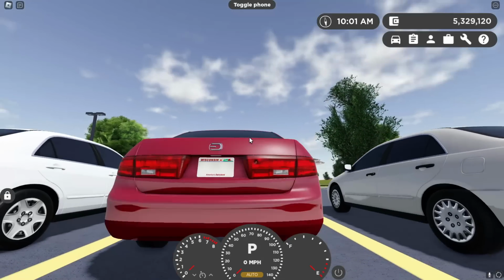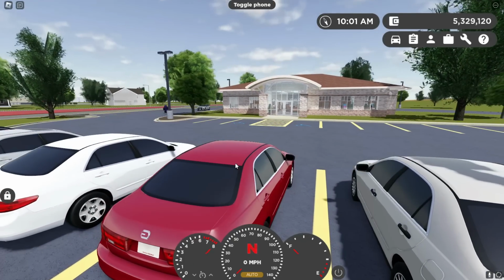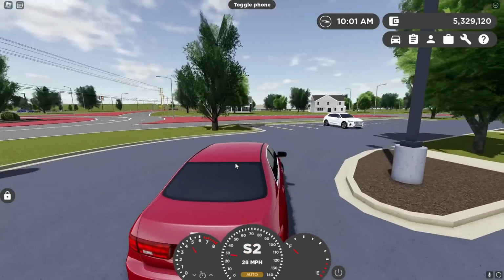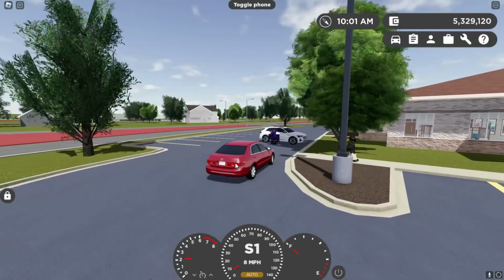Hello. There we go. Same sounds all over until we get to the higher trims. Let's let her eat. Oh, no traction control? Woo! I like that. That's a horn test, as you can see.